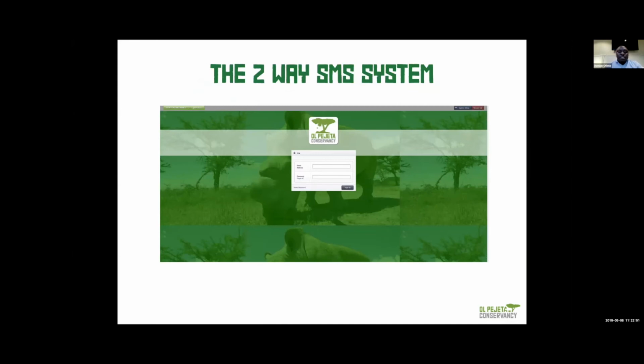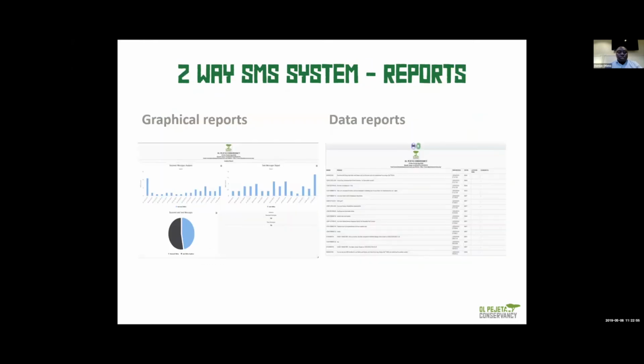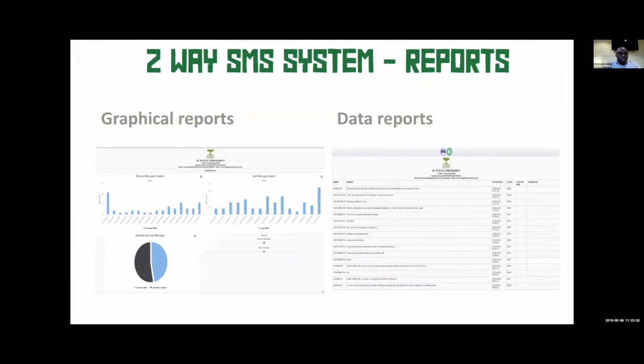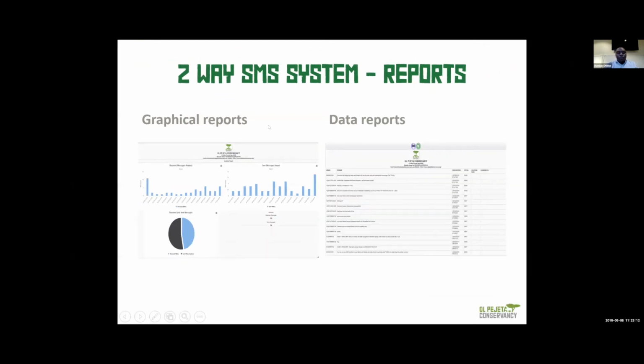This is how the 2-way SMS system login page looks. You're able to log in with an email address and a password. This is a graphical report of what you're able to get. You're able to know the number of received messages we get from the system, and you're able to see how many messages we've sent. You're able to generate all these reports from the system.